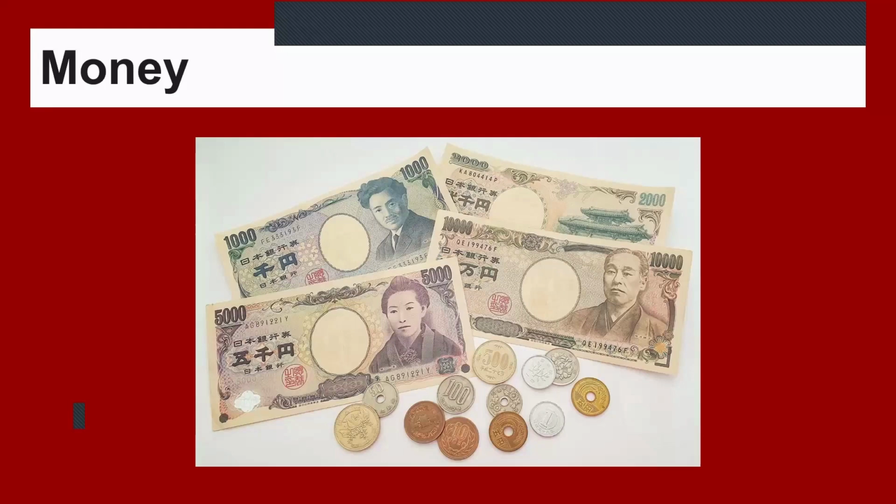So we got 1, 5. This bigger one here is 10 yen. It's similar in size to the 100, but you can easily tell the difference because of the color. Same with the 50. It's similar in size to the 5, and they both have circles, but the color differentiates them. So you don't have to worry too much about whether you gave them the right change, or whether they're going to give you the right change back. It's pretty simple like that.